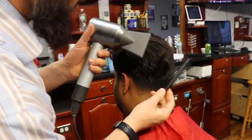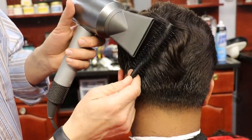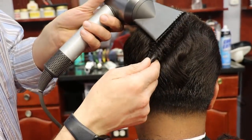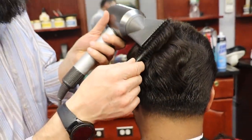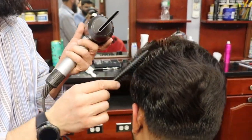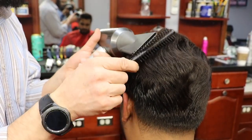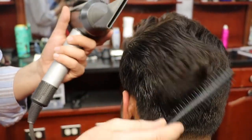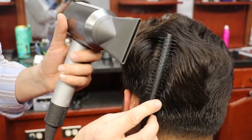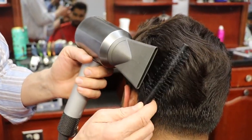So he has kind of wavy hair as well. To blow dry his hair, you have to be careful because you have to use high heat, but using high heat, the client can feel it. So you have to be quick and also make sure the heat doesn't point straight at his scalp, but points away from the scalp.